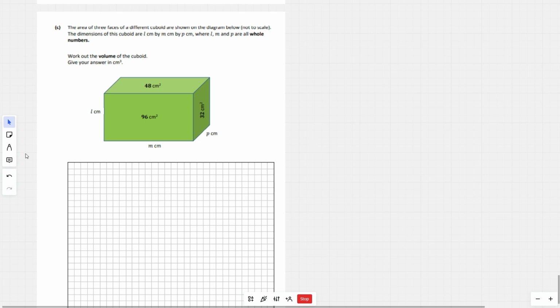Then to finish it off, we have part C. The areas of three faces of a different cuboid are shown in the diagram below, not to scale. The dimensions of this cuboid are L centimeters by M centimeters by P centimeters, where L, M, and P are all whole numbers. So this is an important part: all whole numbers. You have to work out the volume of the cuboid and give our answer in centimeters cubed.